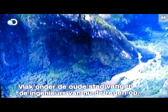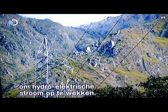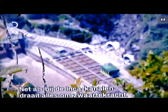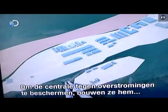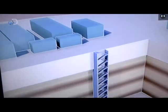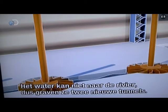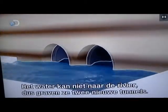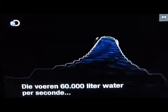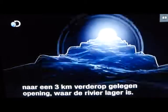Below the ancient city, modern engineers are harnessing Machu Picchu's intense rainfall to generate hydroelectric power. As with the Incas' channels and fountains, gravity is the key. To protect the new plant from floods, Mario and Andy are building it in a sealed bunker, 60 meters below ground. But this far down, the water cannot flow straight back into the river, so the team are digging 2 new tunnels. These can channel 16,000 gallons of water a second to an outlet 3 kilometers away, where the river is lower.